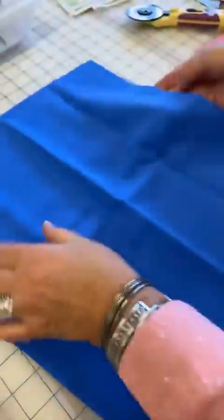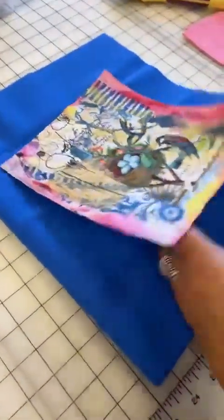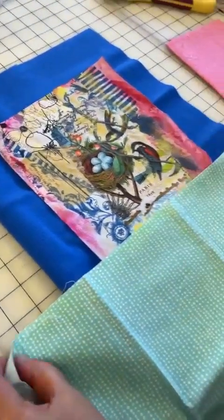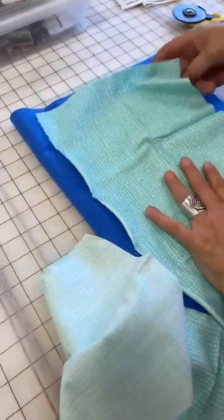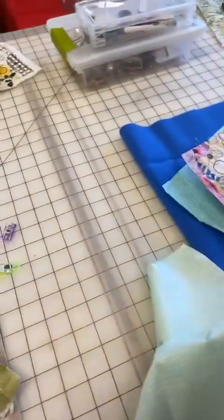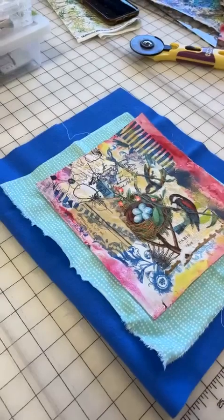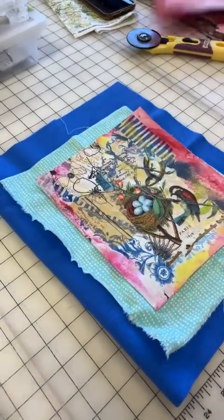So let's see what colors. I picked this. Oh, is that a piece of wool? That's a piece of wool. And let's see, I can do, these are small pieces, so we want them to go this way. Okay, your scraps you want. So we got this, then this. All right, and then I'm just going to do a little bit of accent to pull my pink into it.